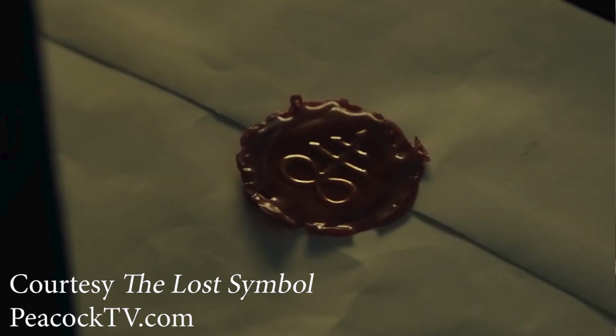It was in both of the trailers that we saw, and it was in episode 1, and it's this symbol here. We see it first on this envelope, and then Robert Langdon also sees it in another location. If you have not watched the first episode yet, I'm not going to give you any spoilers, but Robert Langdon says that's the Leviathan Cross. It's anachronistic. It doesn't belong here.